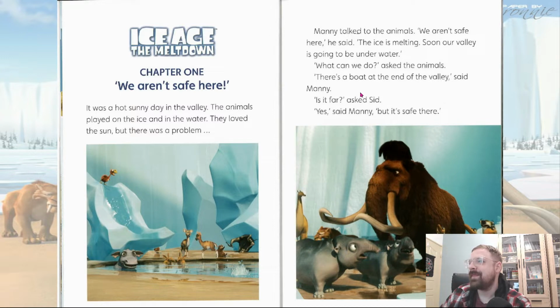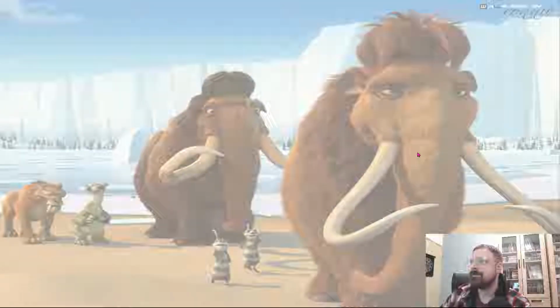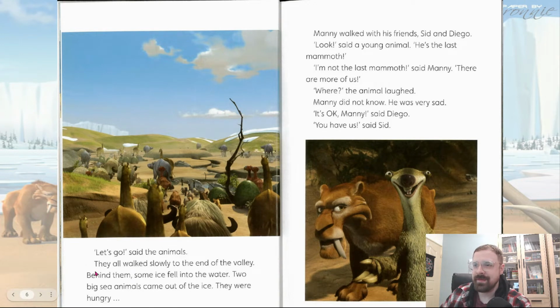There's a boat at the end of the valley, said Manny. Is it far? Asked Sid. Yes, said Manny, but it's safe there. Let's go, said the animals. They all walked slowly to the end of the valley. Behind them, some ice fell into the water. Two big sea animals came out of the ice. They were hungry.